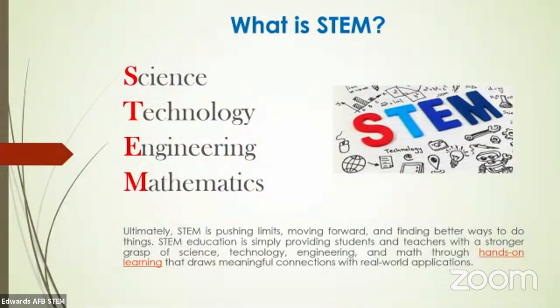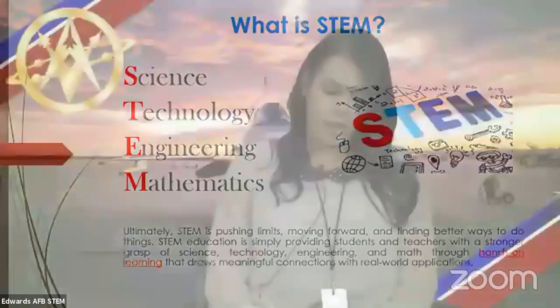Okay, so what is STEM? Throughout this conference, I'm sure you guys keep hearing the word STEM. I'm going to talk about it a lot within the slides. So just to kind of cover, what is STEM? The S stands for science, T stands for technology, the E is for engineering, and the M is for mathematics. What does that mean to you guys in the classrooms?